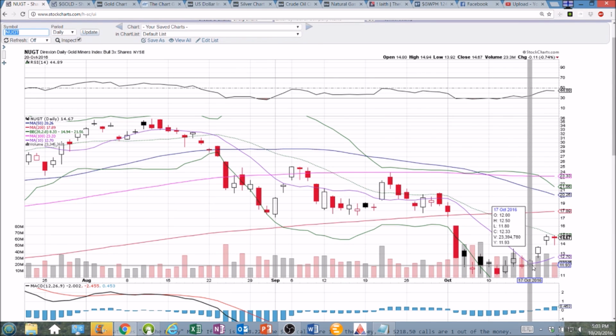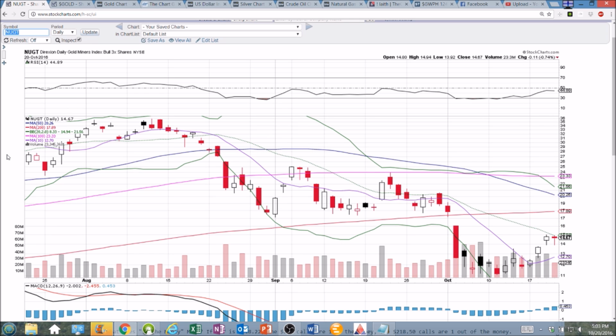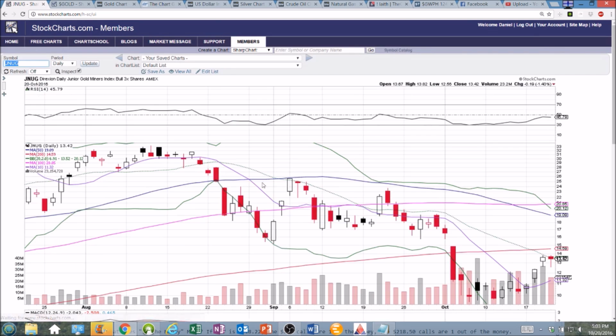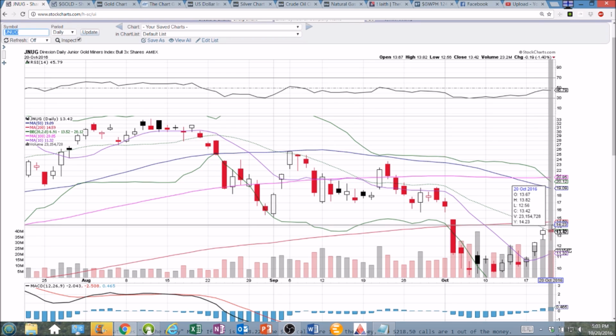They need that level. But all four of these names, their range today and yesterday were pretty much the exact same. The bulls did buy the dip today and closed up near the high of the day, so that does show some strength here on JNUG, same thing, and we'll see if that strength can carry over into tomorrow. We'll see if the market bulls show up tomorrow. All kinds of things to be factoring here.